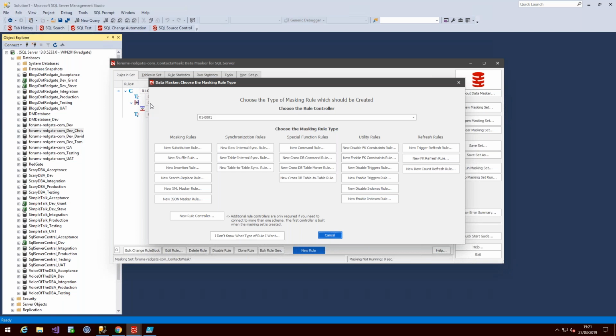Now, the third bucket of those is the special function, utility, or refresh rules. These are things that we would typically use for very specific cases, such as if you have a non-clustered index that's over several columns that you're trying to mask, and that non-clustered index is fighting with what is effectively an update statement from Data Masker. That will then slow the masking process down considerably. So what you can do is temporarily disable an index, then run the masking over it, and then re-enable it as well. So very much special function and utility. Not super often are they used, but they're definitely there to enable your masking process.